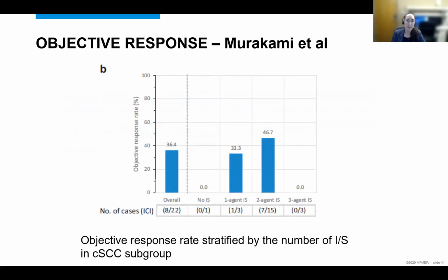So looking at the objective response from Murakami et al. in the cutaneous squamous cell carcinoma subgroup, we see that whether 1 agent or 2 agents were used, there was not very significant difference in objective response rate.